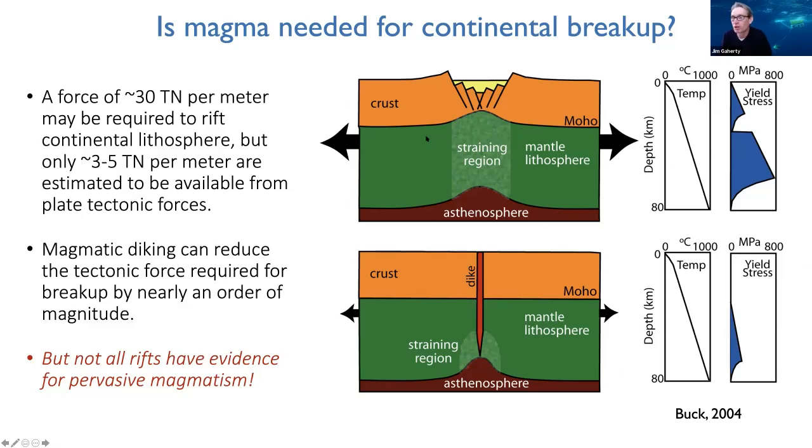And so the notion of a weakening process being critical to allowing extension to happen at all has underlain a lot of the work that people have been doing for the last 20 years. Roger proposed that magmatic diking in particular, the diking processes schematized very simply here, the magma transport processes that are feeding volcanic systems at the surface, can significantly reduce the strength of that lithosphere. And so this has been a working model and working hypothesis at the center of a lot of the work in East Africa and elsewhere to understand rifting processes.